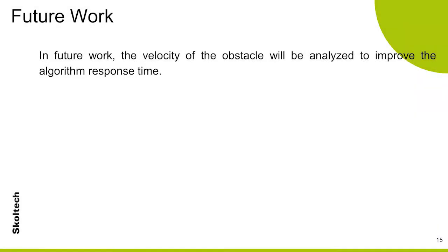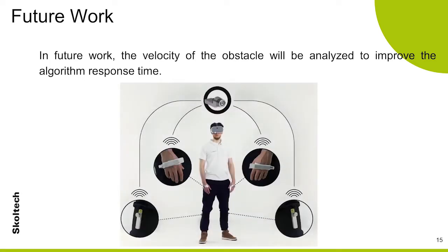In future work, the velocity of the obstacle will be analyzed to improve the algorithm response time. Additional tracking points on the human limbs will be included in the system to enhance safety.